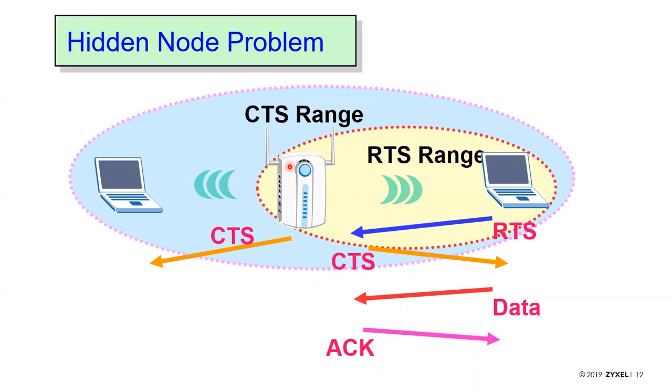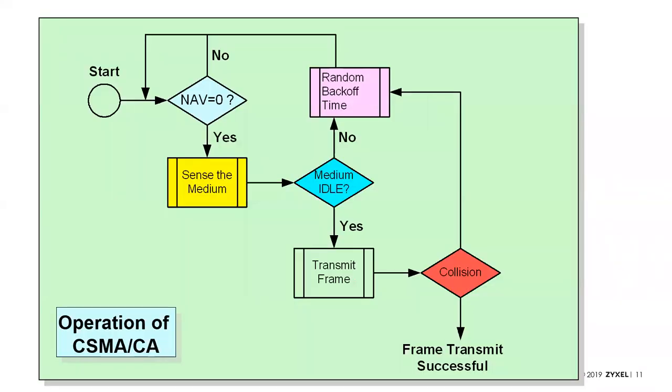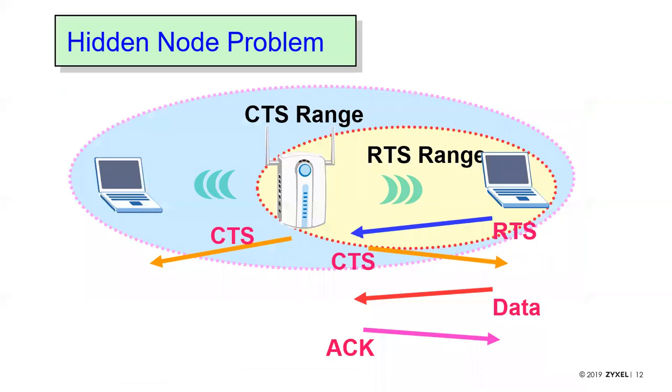Remember, we're basically listening to see if anybody else is transmitting, and if we don't hear them, then we decide we can transmit. So as you add more devices onto your network, you increase the chance of this hidden node problem. But even removing the hidden node problem from the situation, you increase the chance that two devices will decide to transmit at the same time. Both will listen, hear no one else is transmitting, and then both will decide to transmit at the same time. So you generally hit these performance issues in your Wi-Fi network.